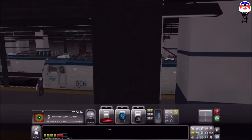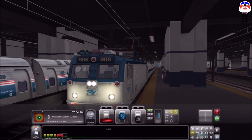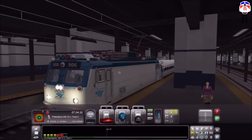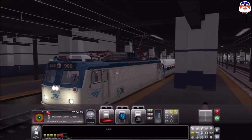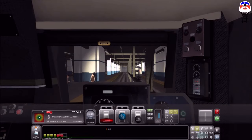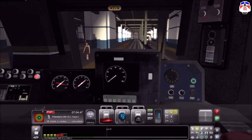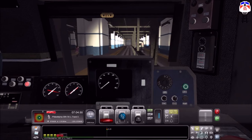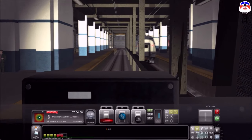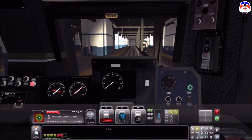Okay. Alright. So this guy's pulling in right next to me. We've got the AEM-7. I put the headlights on. And load. Okay, cool. Let's go into our cab here. This locomotive has one of the worst cab views out there because of this big box right here. Look at that. The ramp came down on that AM fleet. That wouldn't happen. They just opened the doors because it's a high-rise platform.